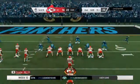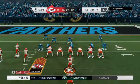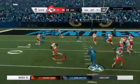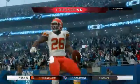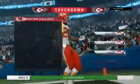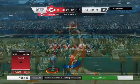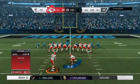So how about this for field position after the big play? Inside the 15 now as they come up on 1st and 10 following the penalty. It's Williams, and he takes this into the end zone for a Chiefs touchdown. Damian Williams hitting double digits with his 10th touchdown of the season as his guys have cut the lead down to 2.